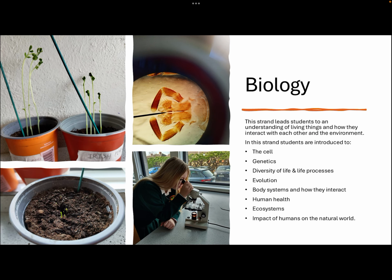Next, we'll look at biology. We will do lots of different things here. We'll look at animals, we'll look at plants, we look at the interactions between them. So we do ecology, we look at field studies, we go out to the grounds in the school and see what species we have present, we'll be able to identify them and look at how they are adapted to suit their environment. We look at our cells, we look at plant cells, we look at genetics about how we're made. How do we get certain characteristics and traits?